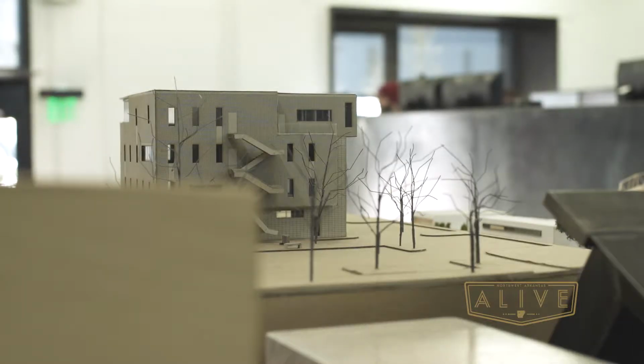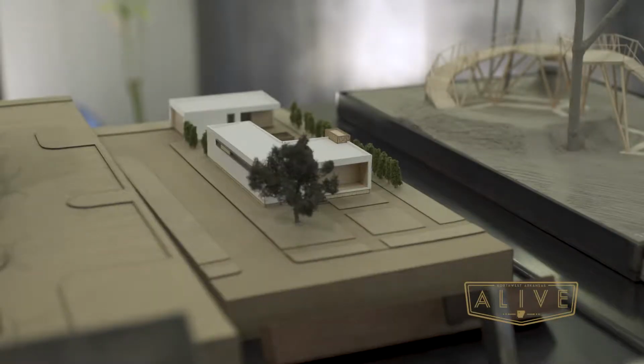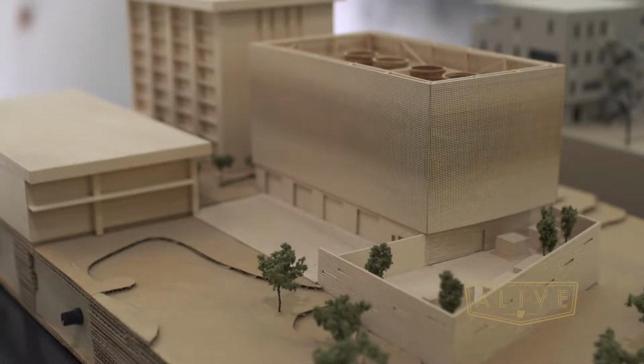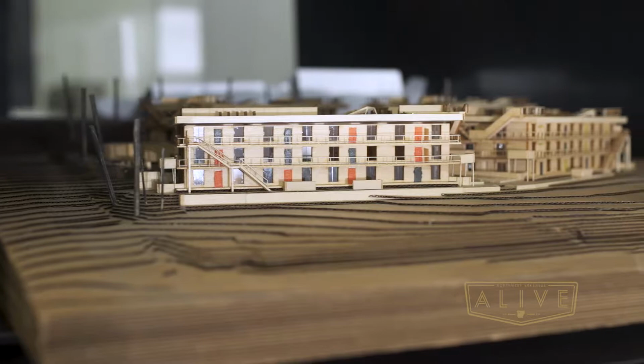Yes, they're actually working models where we change them, manipulate them, figure out how a building is going to look. It's just another tool that we use. And so some of these are private residences that you see. Some of them are schools. Some of them are apartments, multifamily housing complexes, a lot of different building types.